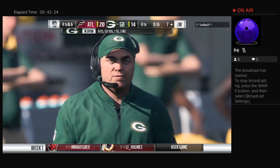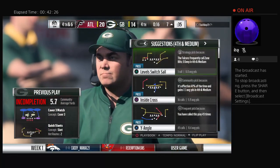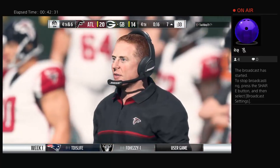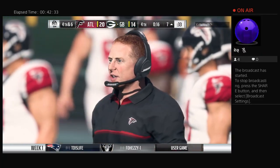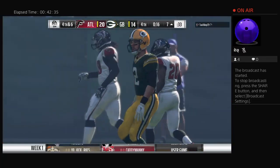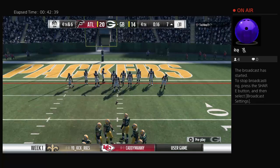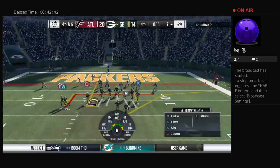It's incomplete. So this defense, they looked a little shaky to start the drive, but bottom line, they're a play away from finishing it off. They rocked them a little bit on this drive, didn't they? But as you and I both know, it's not how you start, it's how you finish. They have a chance to end it right here. So down 6, and they know they need this one on 4th down.